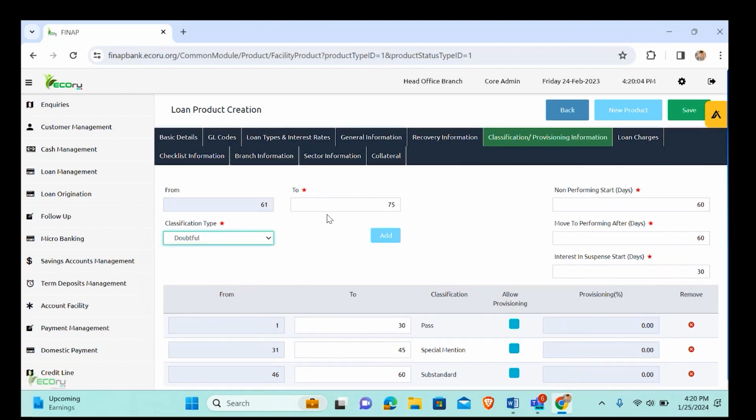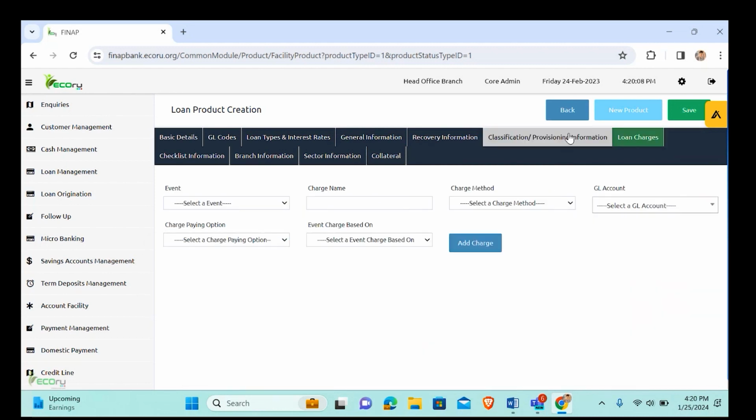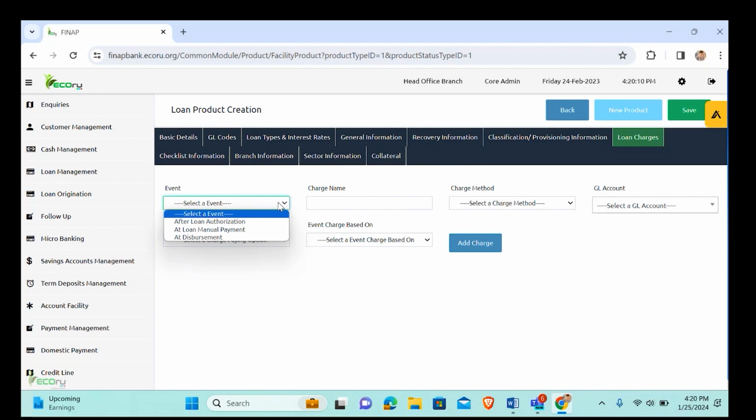So you can perform classification and provisioning under here, and in here you can set up loan charges. So you can have multiple events where you're charging the loan charges. It could be after the loan authorization, or it could even be as early as applying for a loan. So you could be having a loan charge when they apply for a loan with the loan application, right?